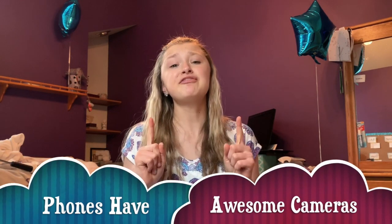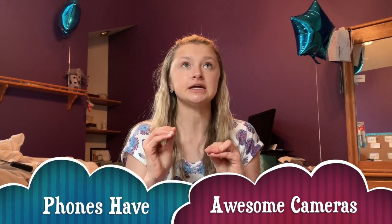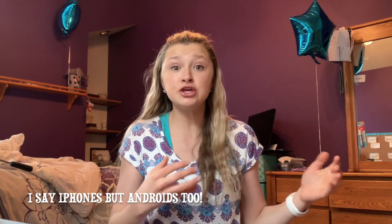First of all, iPhones have amazing quality photos, pictures, lenses. I don't know camera terms. I didn't take photography, but iPhones have such good quality in their cameras now that you don't need to be carrying around a 7,000 megapixel camera. If you have, I would say, a 7 or higher, you have a good camera on your iPhone. A good enough camera for Instagram, let's say. I have the 10S or whatever, so I have the new one, and it takes amazing pictures.